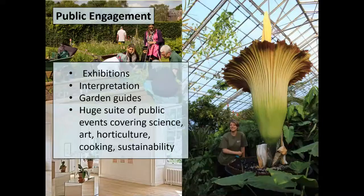So another big thing that goes on at the Botanics is we have a large public engagement department, so they'll arrange exhibitions, interpretations. When there's a fabulous flowering of the Amorphophallus here, this is Sadie, one of our senior horticulturalists, they arranged a whole suite of events around this, allowing people to come and see the plant, see it opening, videoing it as it heated up. We also have garden guides and lots of other events like the Science Festival, some cooking events that go on, all tied in with sustainability and teaching people about plants and horticulture. Obviously, a lot of these things are slightly on hold at the moment due to coronavirus, but they're looking at how they can start opening things like that up.